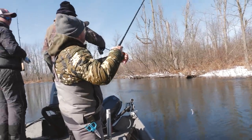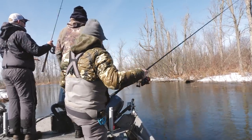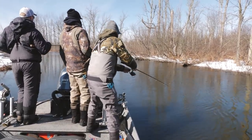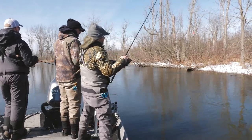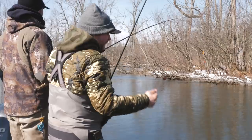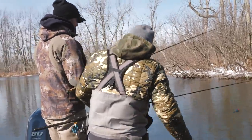Yeah, it's all about the tug. Doesn't matter what it is, as long as it's tugging. Oh, it broke. That's a sign, I think. They just don't want the worms here, even though I didn't get a single good drift through there.